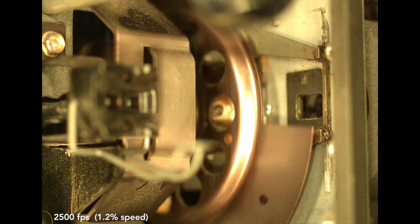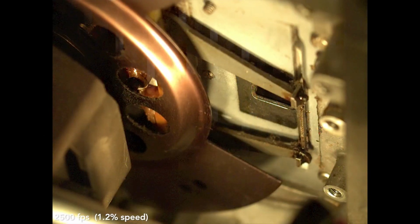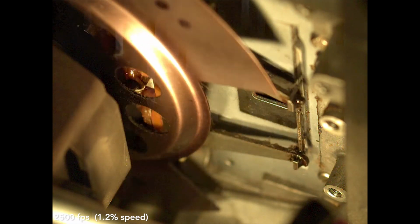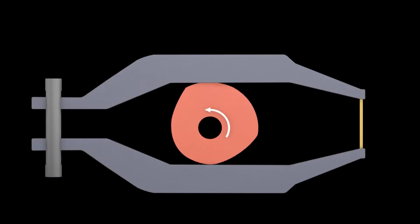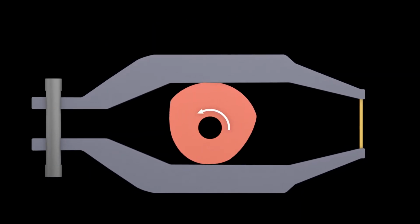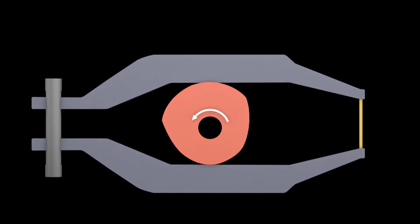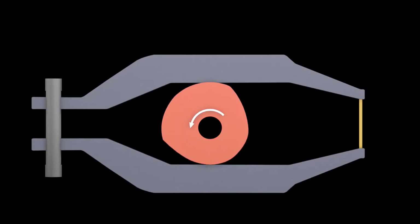Here is slow motion footage of the shuttle moving up and down intermittently. From this angle, you clearly see the shuttle move forward and back to engage and disengage from the film. 2 shuttle arms hold the teeth of the shuttle in place. In between the arms is an eccentric cam. This cam rotates with an axle and moves the shuttle arms up and down. The outline of the cam has a constant width so that the distance between the arms doesn't change. The cam shape holds the shuttle steady at the top and bottom of its travel.